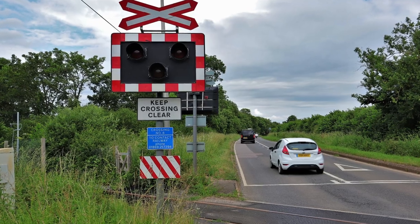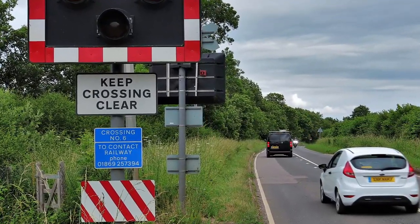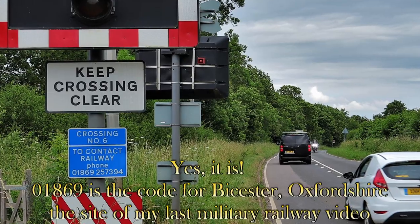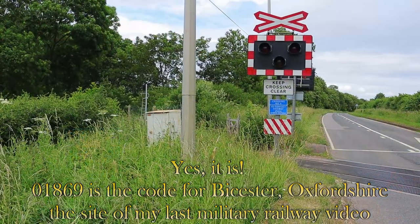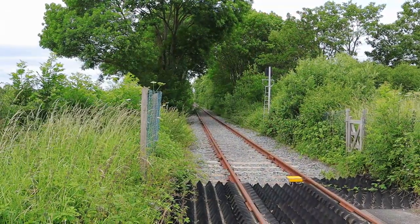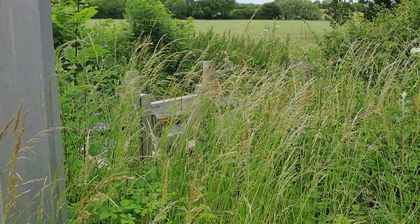And here we have crossing number 6. And then there's a telephone number, 01869. That's not a Bicester number, is it? It's not linked to the Bicester military railway that we saw earlier on, is it? It may be, I don't know. So that's looking in the direction of Fenny Compton, where we started our journey today. It's a funny little gate there.